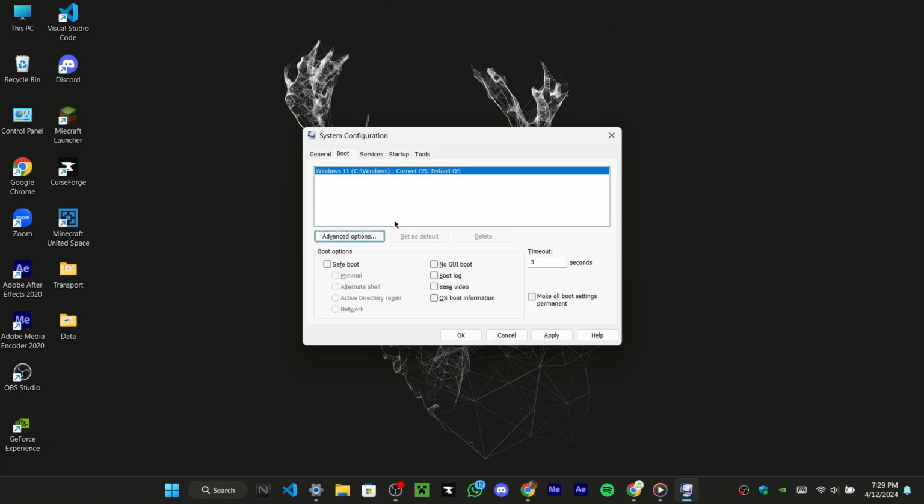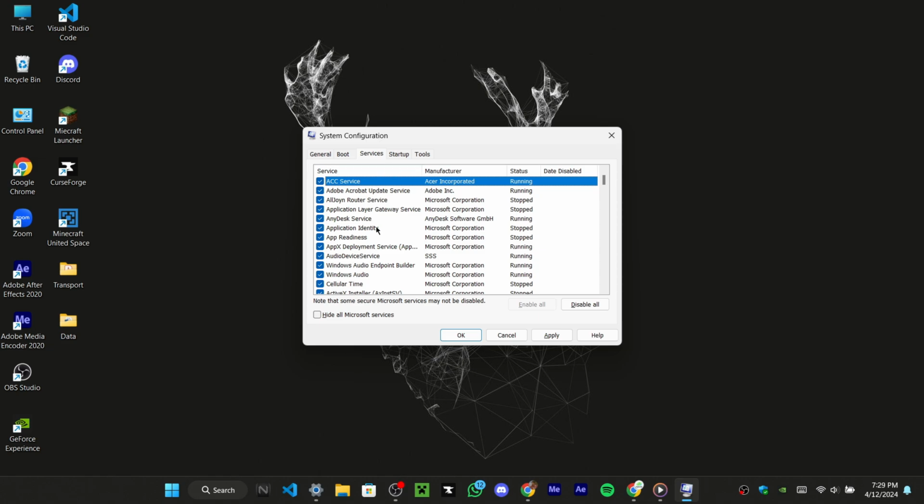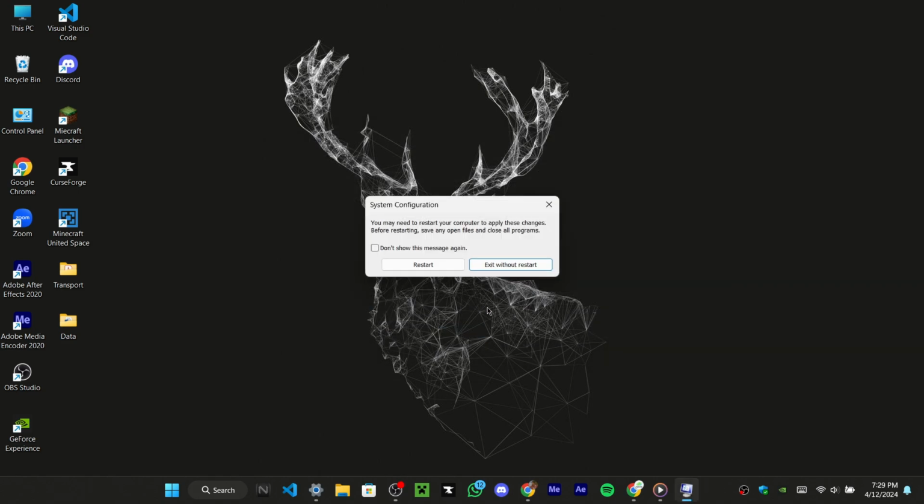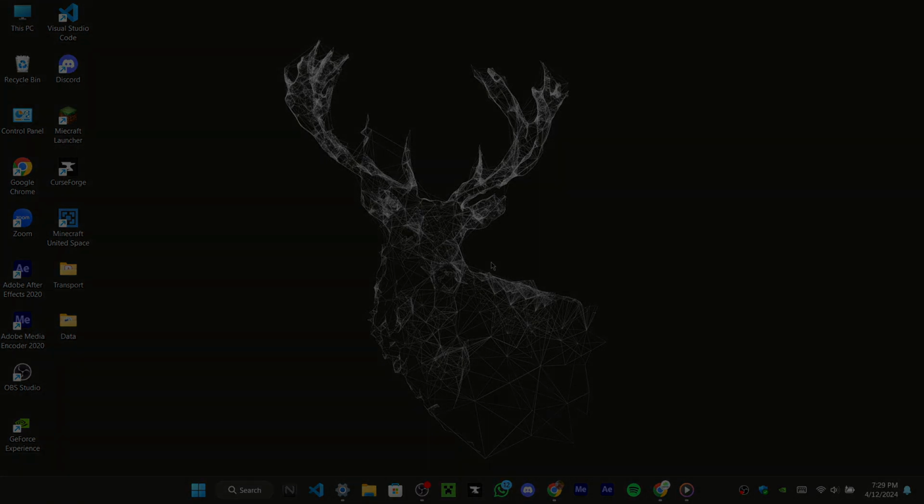Lastly, let's trim down unnecessary software that might be slowing down your system. Switch to the Services tab. To streamline the process, click on Hide All Microsoft Services. This will filter out essential system services, leaving behind third-party software. Carefully review the list of remaining services and uncheck any that you don't need or recognize. These are typically unnecessary background processes that can hog system resources. By optimizing your system configuration, you're not only reducing boot times but also ensuring that your system resources are efficiently utilized, leading to a smoother overall experience.